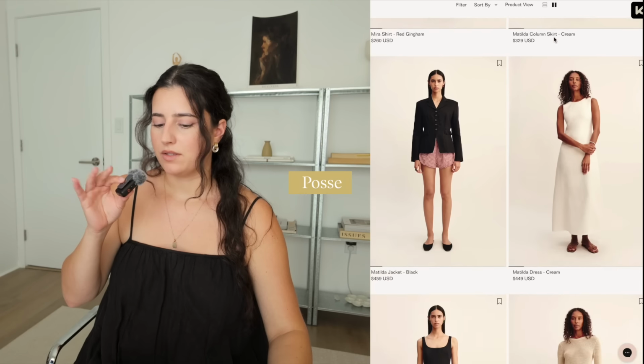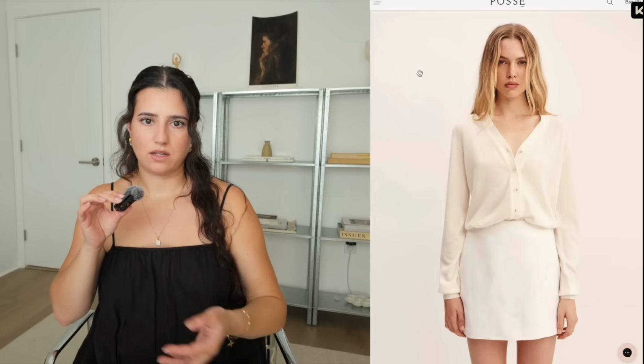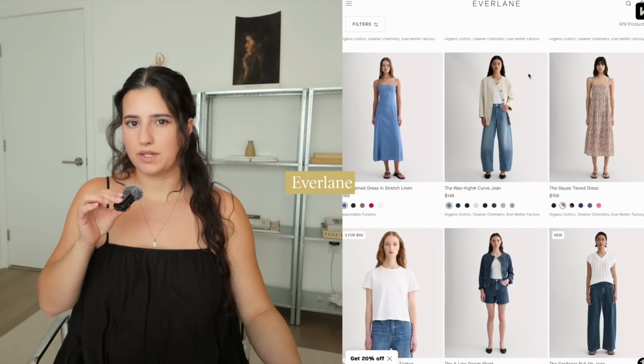Next, I don't know how to pronounce this one, but Pose or Pose. A lot of linen pieces, very similar to Dissh for me. But yeah, lots of linens, lots of very pretty, good spring and summer basics, mostly dresses and things like that. I think they've expanded.